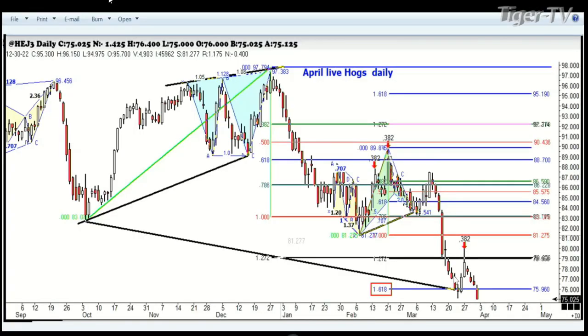Okay. Now, this is the one I haven't checked yet. Let's get this one up here, because this is the one that was really interesting. If you remember, a week or so ago, we had that big move in April hogs. Now, April are not into delivery, but we're into delivery month, so they switched over to the June. But you can see here, the big bottom that we had right here, that was a really nice move, stopping right at the 382. That was worth well over $1,400 on a four-day rally. Of course, we made a new low, and now we're starting to bounce back a little bit.